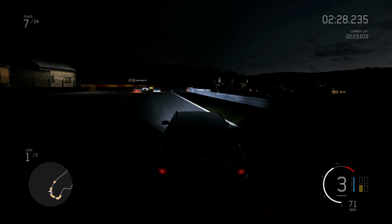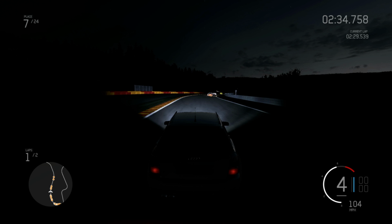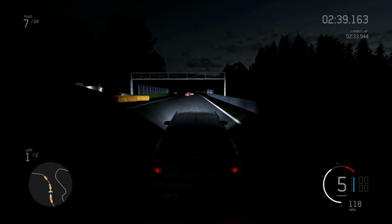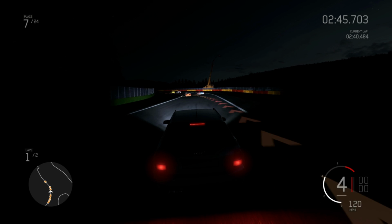Oh God, the grass. I am like a disaster on the track. Guys, I promise you, I am not like this in real life. In fact, you might see me driving in real life soon. Hint, hint, hint, hint.